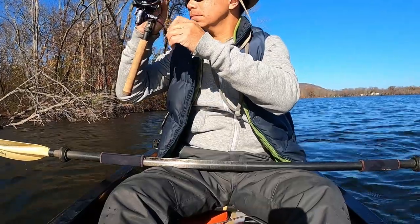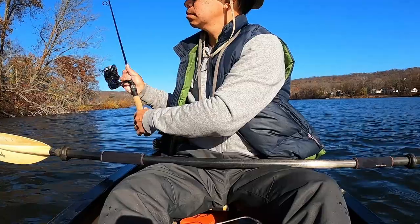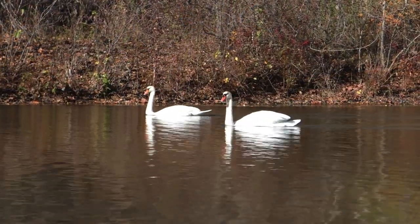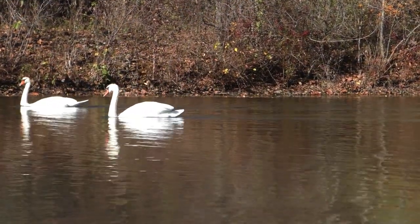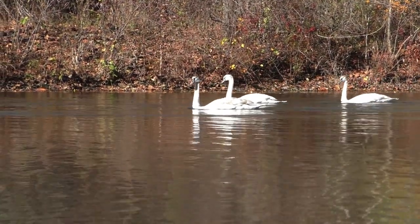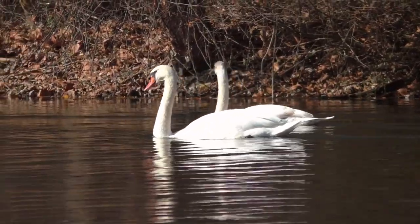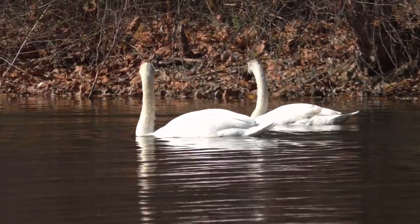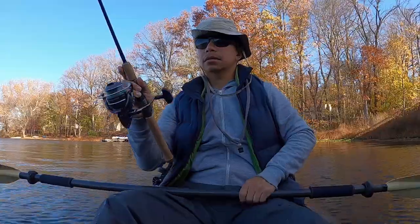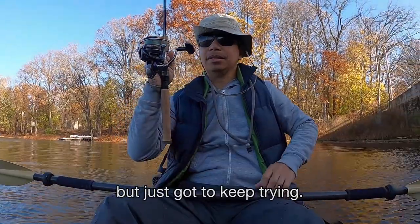The water is so cold at about 55 degrees, and I'm getting no bites. The choppiness of the water doesn't help either. So far, I haven't encountered any fish, but what I have encountered is a big family of swan. Look how graceful they are. Finding bluegill in a big lake, you just gotta keep trying.